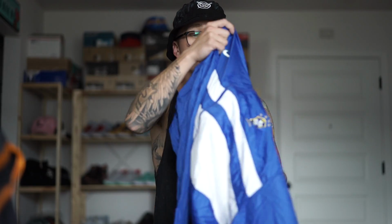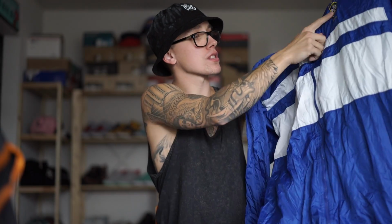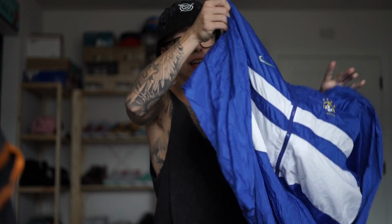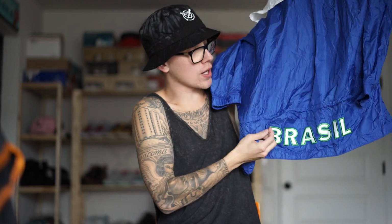The next item to show you guys is this really dope Brasil Windbreaker. This thing is super sick. It's actually made by Nike. You got the Brazil crest right there, Nike logo on the back. It's actually extended, so you know it's high fashion. You got Brazil embroidered on the bottom. Definitely a dope acquirement.